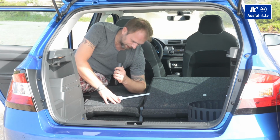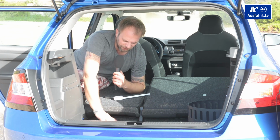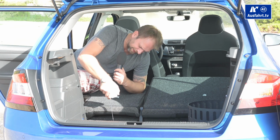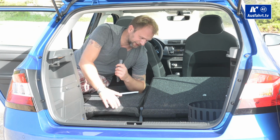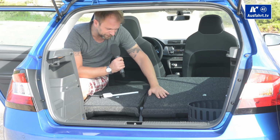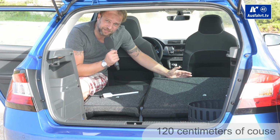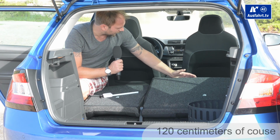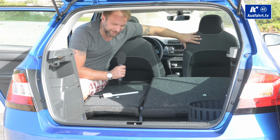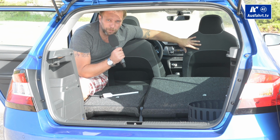Once you flip the back row and you see it, you don't have a plain surface. You have a little bit, it's about, let me see, 12 centimeters, and it goes up here. Well, once you have flipped it, you have 120 centimeters up to the edge of the backrest, and when you pull the passenger seat forward as much as you can, you have 160 centimeters.